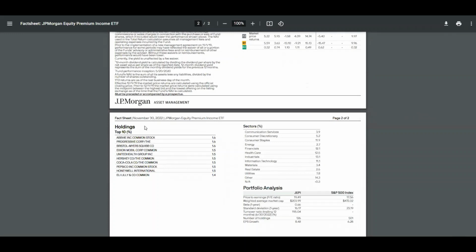And then let's scroll down. If you look at their top 10 holdings, they also have pretty great companies with AbbVie, Progressive, Bristol Myers, ExxonMobil, United Health Group, Hershey, Coca-Cola, Pepsi, Honeywell, and Eli Lilly.